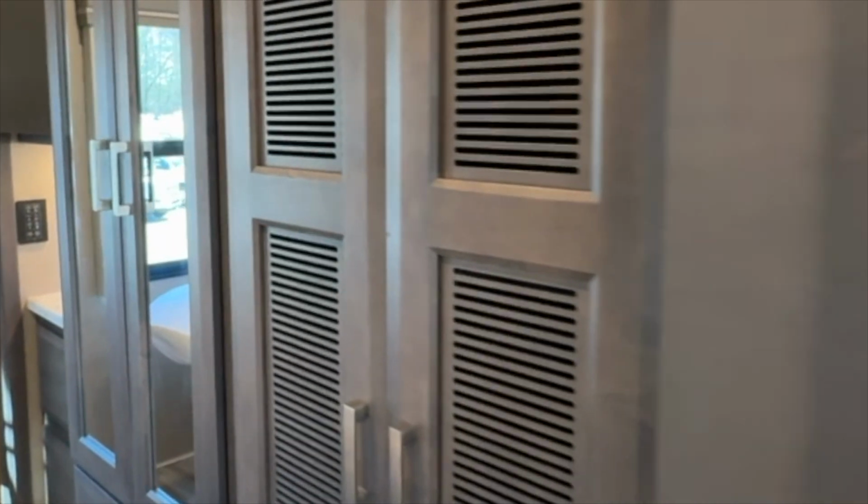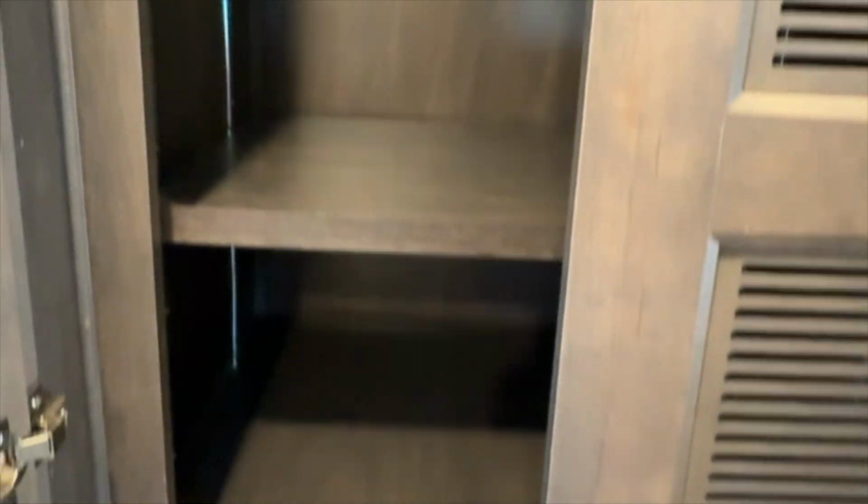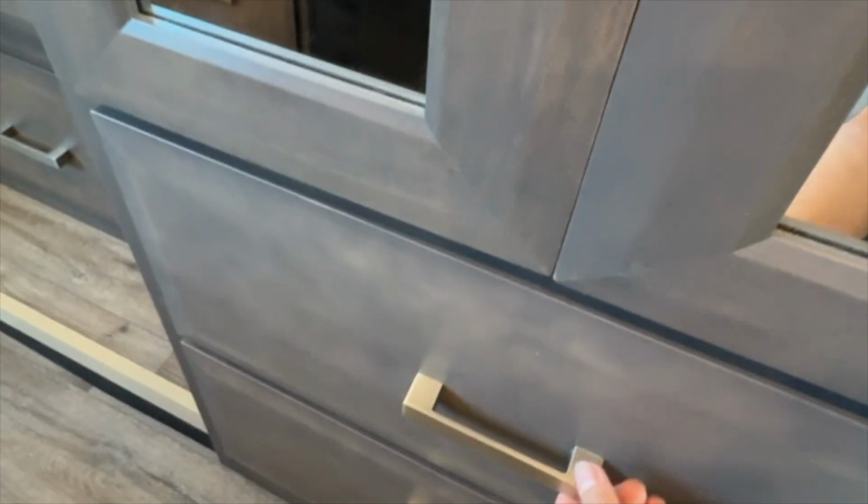And this is the master bedroom in the back. It's beautiful. It has a sliding door that closes it off, but it has tons of storage. I'm going to show you just a little bit of it. You could easily keep all of your stuff in here. Whole wall of storage on this side, drawers and doors, obviously a TV, more drawers.